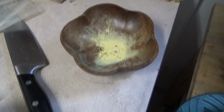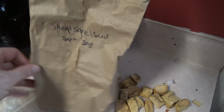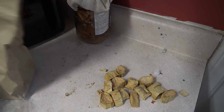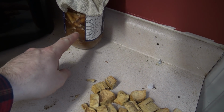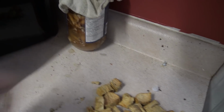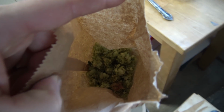Random bits around my house, but this is pollen from a white pine tree. I have some sheep sorrel seeds, and you saw some of that also at Delphine's house. I have a little experiment at the back. So these are fermenting Jerusalem artichoke roots. And these are some hops from a hop vine.